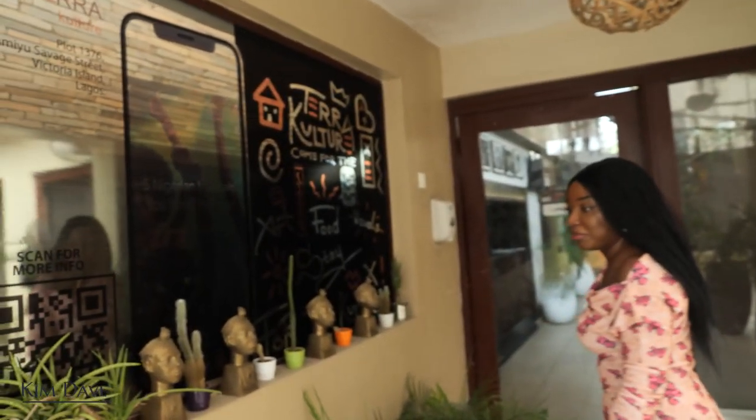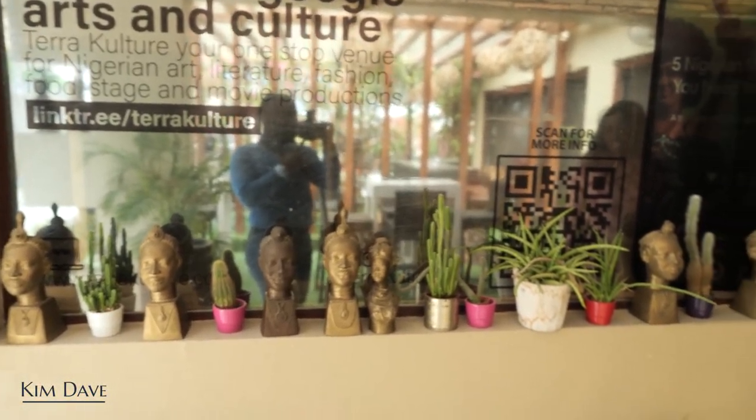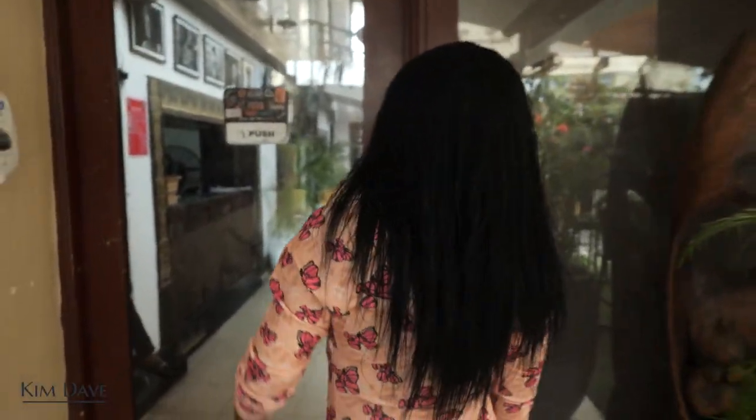Nice. Reminds me of, I think that's what it actually is, all these bronze sculptures from the old Benin Empire.